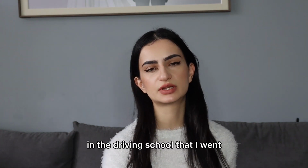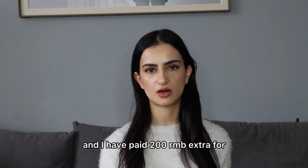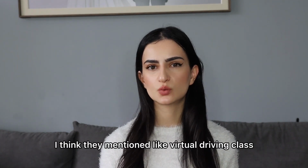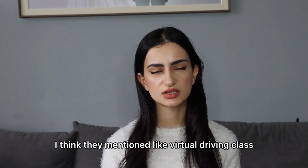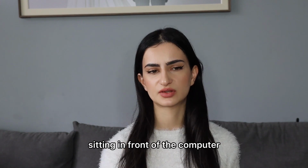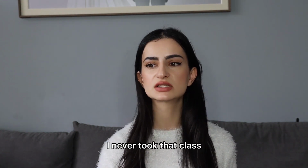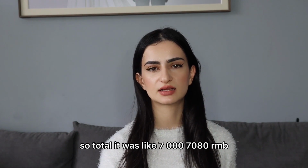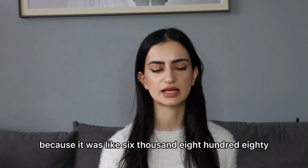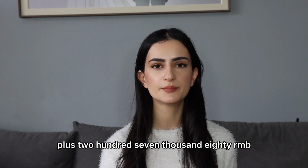In the driving school that I went to, I paid 6,880 RMB, and I paid 200 RMB extra for, I think they mentioned a virtual driving class. I don't know, it's like when you're driving while sitting in front of the computer or in front of the TV. I never took that class. So in total, it was 6,880 plus 200, 7,080 RMB.